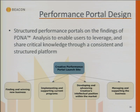All right, so as we started into this, we looked at the portal design and said, well, let's coalesce this thing into the 4 areas. Because what you want is for people to say, I'm trying to do something. Right? If you know the major things that people do, I'm trying to win some new business. Okay. Well, I'm writing a white paper to advance our intellectual position in the marketplace. Okay. I've got to implement a program. Okay? And so if you've done the work to distill this down into the right things, then people don't have to think about where I need to go. Is it on the S drive? What file library is it in?